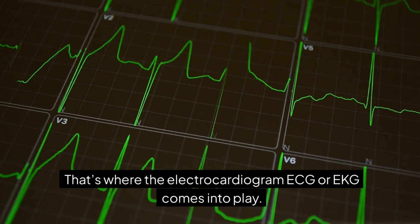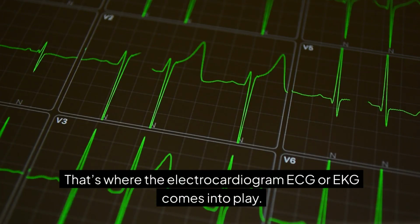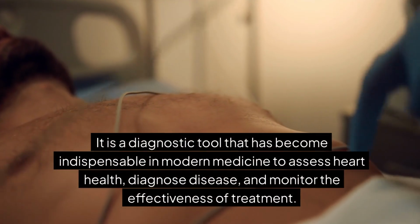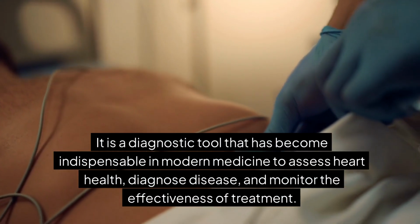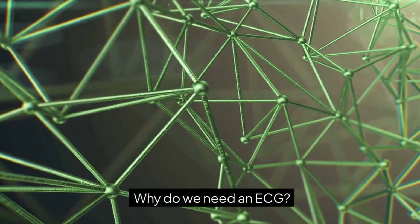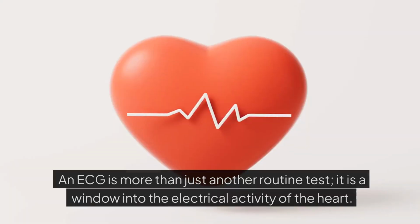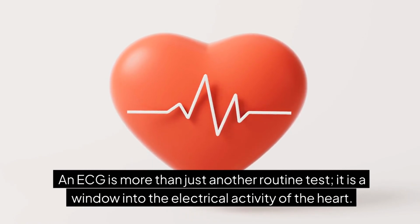That's where the electrocardiogram, ECG or EKG, comes into play. It is a diagnostic tool that has become indispensable in modern medicine to assess heart health, diagnose disease, and monitor the effectiveness of treatment. Why do we need an ECG? An ECG is more than just another routine test. It is a window into the electrical activity of the heart.